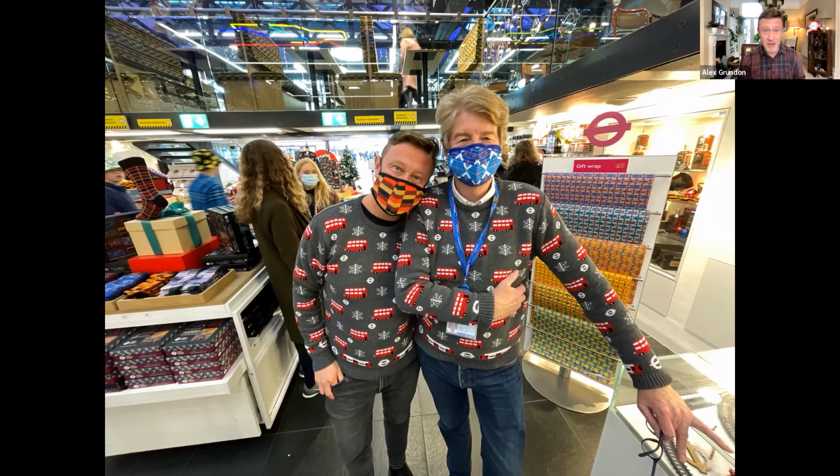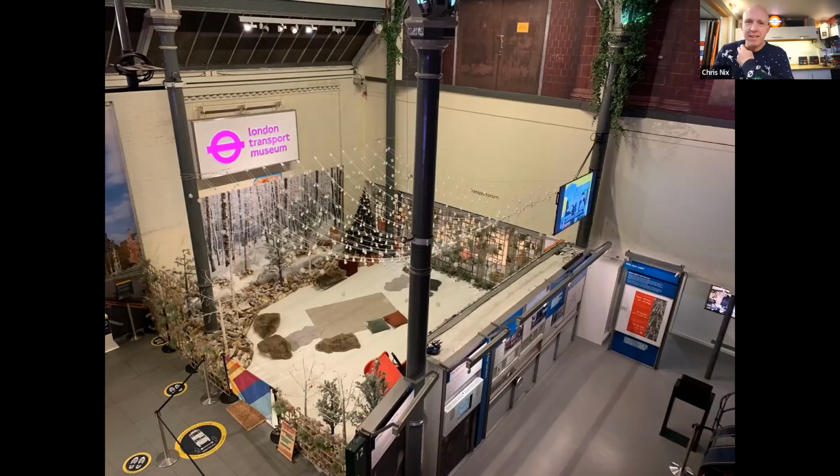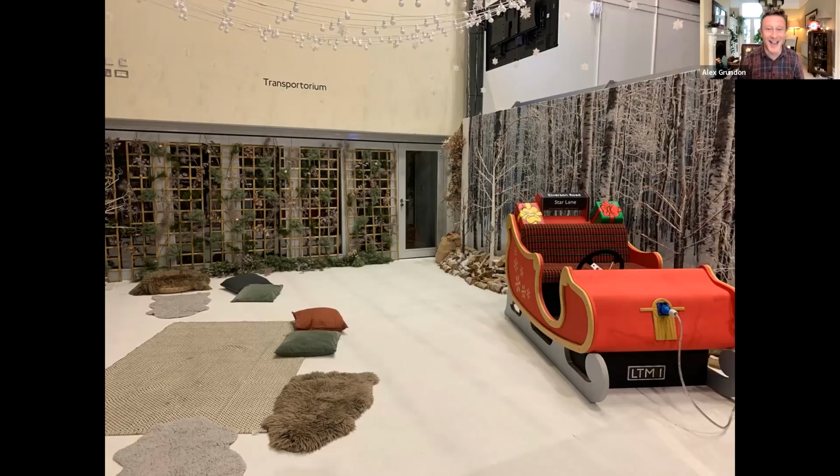Now, in addition to the lovely shop, there is also a Winter Wonderland with a rechargeable sleigh. Is there not, Mr. Nix? There is. So Santa is inhabiting his Winter Wonderland grotto, and this year his sleigh's just on charge at the moment. You've got to comply with the ULEZ, haven't you? Absolutely, absolutely. Well done there. Some nice little cushions there as well. More on that in just a moment.